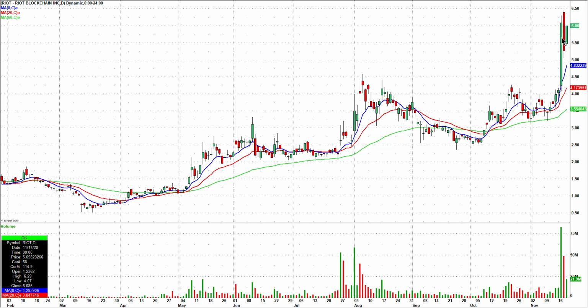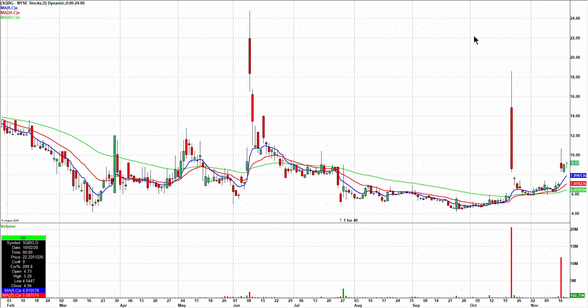Riot had the big pop, then the gap up in a red day, and you kind of got a third day push again. If Bitcoin's strong tomorrow, I like this Riot chart a lot. We'll see if it lines up with an A+ setup tomorrow. SQBG is kind of a sleeper pick.